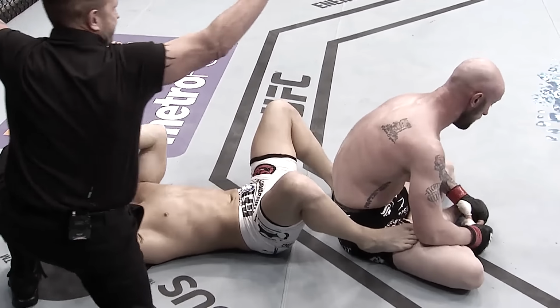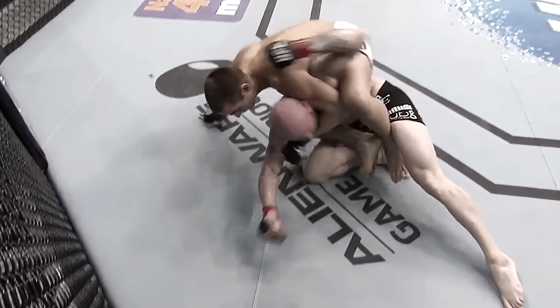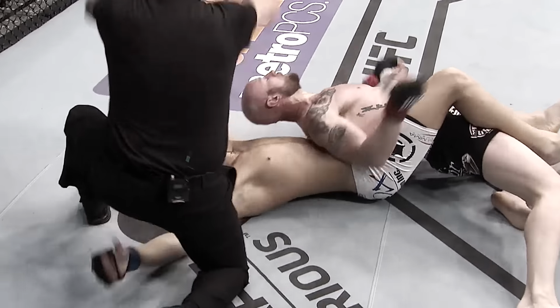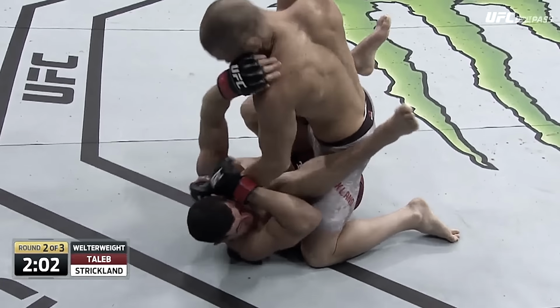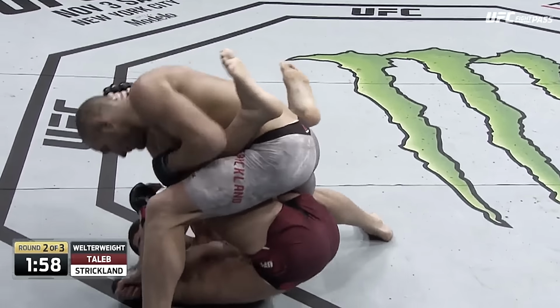Beautiful job, Strickland. Ground and pound. Then when he got him to the ground, boom. He gets him in, gets his back, hits him with a shot. And look, in the transition, sunk it right underneath the neck. Beautiful job. And look how Strickland's not letting him close his guard. He's keeping his hips back enough so he can sit up and land big punches. Just like that. Oh, big right direct. That was a big shot to the chin.